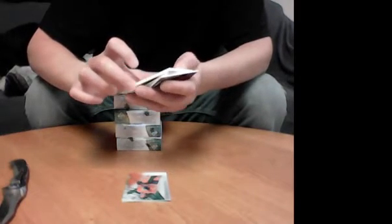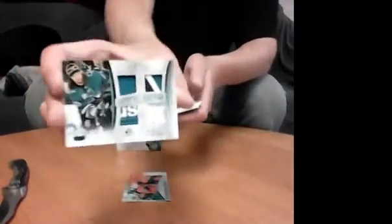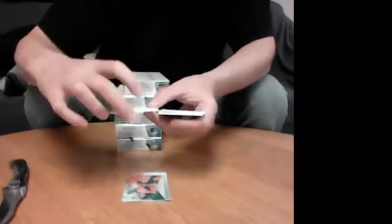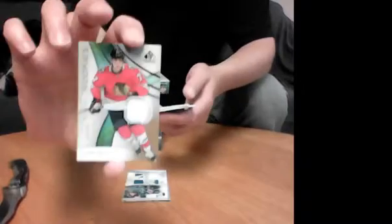And oh, nice one here for San Jose. The All Star Skills Game Gear number 3 out of 6. Nice pieces on there. Going to San Jose, Eric Carlson. Cool. Next up, going to Chicago, 343 out of 599. Got a gold rookie jersey, Kirby Dach.